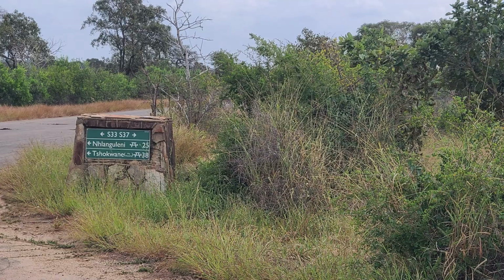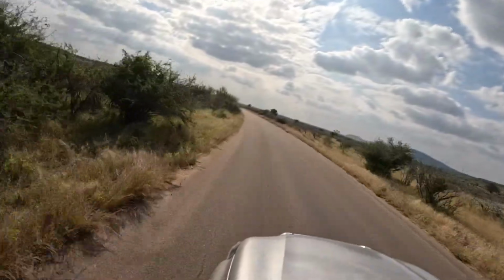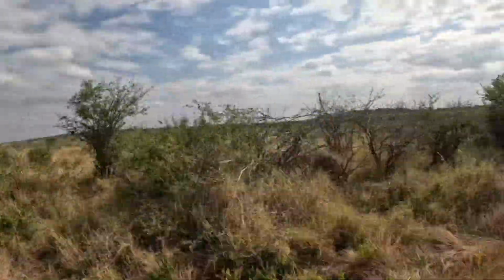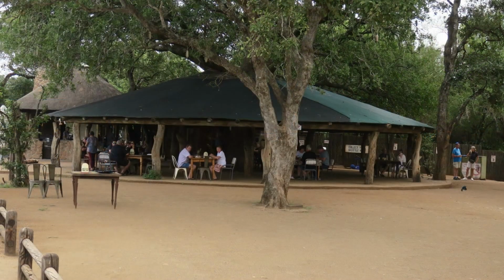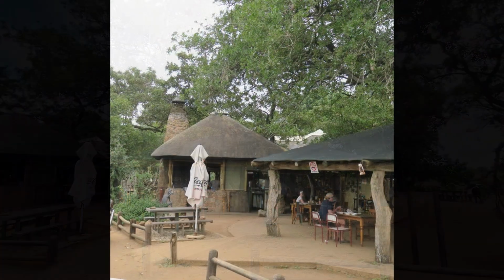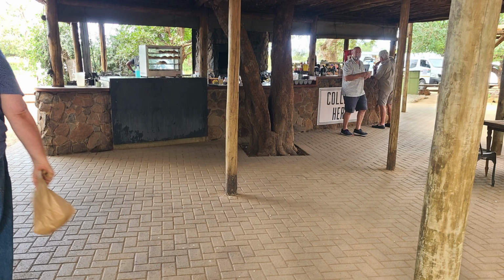Then we reached the connection with the paved H13 road. You can take it south for about 8 miles to reach Shakwani picnic spot. Shakwani is one of the most developed picnic sites in the Kruger National Park. Here's the great covered area with the sausage tree coming out of the center of it. The hot food is cooked over an open fire.